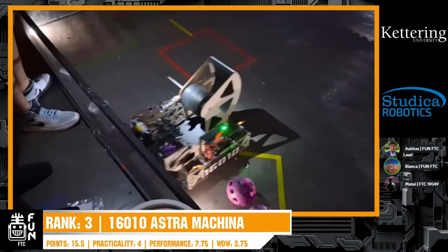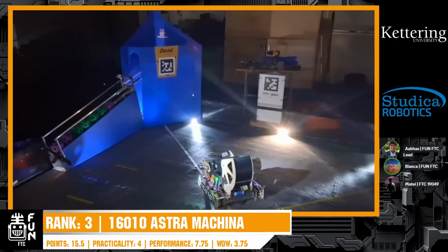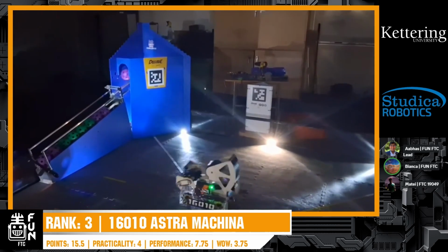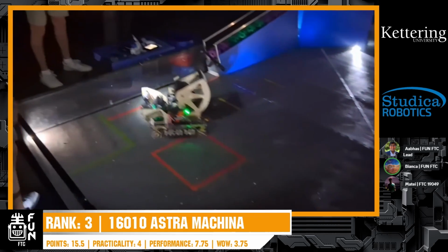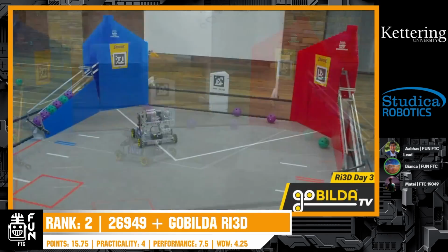Yeah, this appears to be a very reliable overall design. I mean, my reaction when I first saw their reveal video was, whoa, that looks like a competition-ready robot already. Very impressive work for such a short-term build. Now for our top 2.